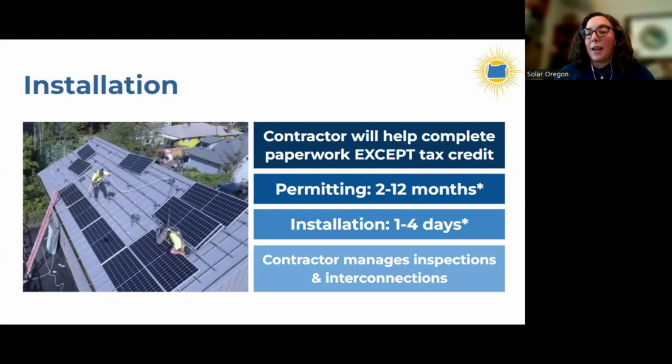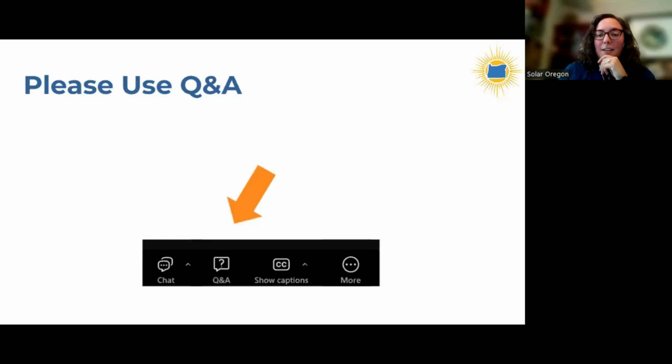Permitting can vary depending on where you are, what county you're part of. Multnomah County can take a little bit longer here in Portland. So that is something to keep in mind. Once all the paperwork is complete, installation is usually pretty quick. If you have a complicated system with a lot of batteries, that would take more around 4 days instead of the quick 1 to 2 days. And then your contractor is going to manage the inspections and interconnection. Once you're interconnected to the grid, you'll be producing renewable energy right at your home that you and your family can use. And we're going to jump right into the Q&A.